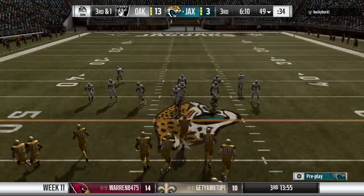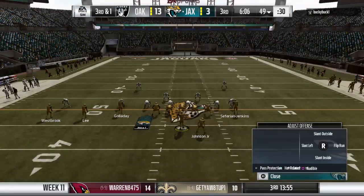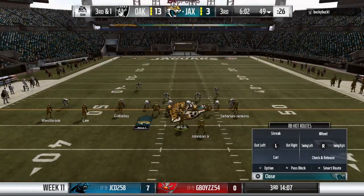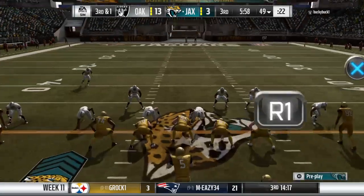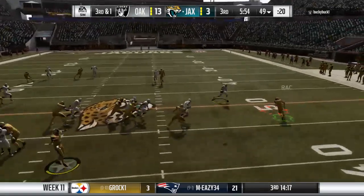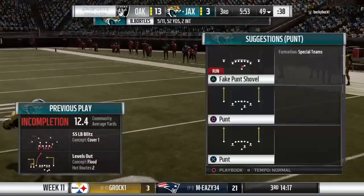This offense in desperate need of a conversion as they come up on third down. Bortles to throw on 3rd and 1. And he couldn't hang on to it through the contact.